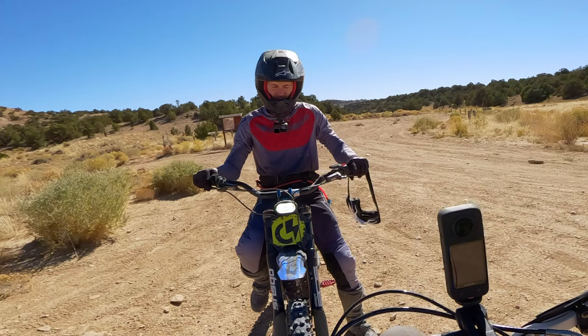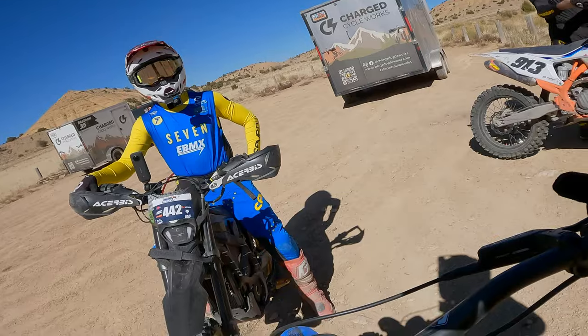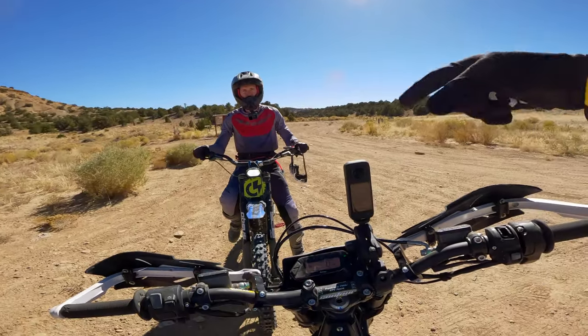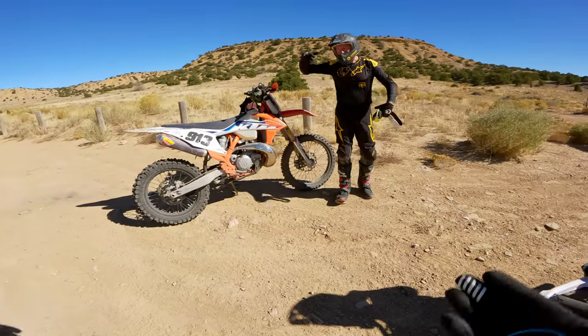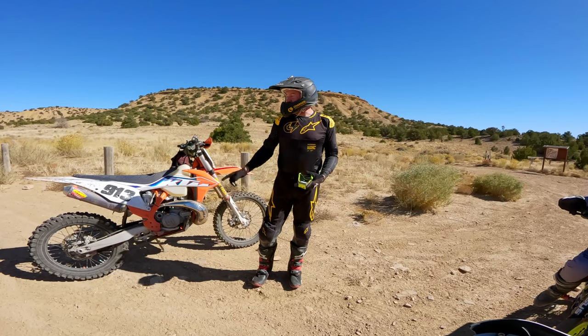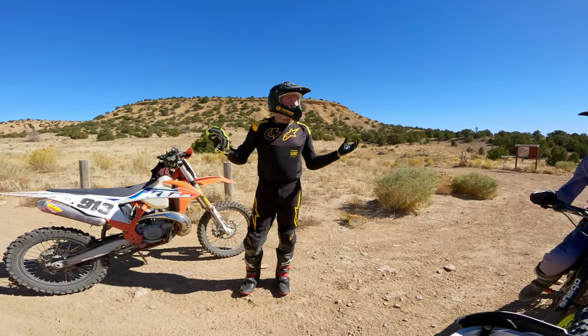Yeah, so to find a trail technical enough to be like TKO, we're at 5 miles of hell. Ever ridden it? Never ridden it. Me either. We're also going to compare these two bikes against Brian on his KTM 300. So I got my 2022 KTM 300. Love this bike.